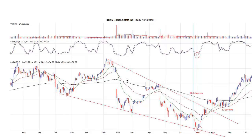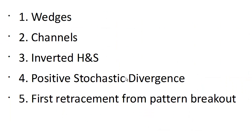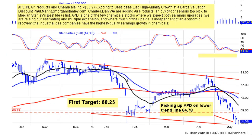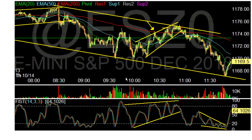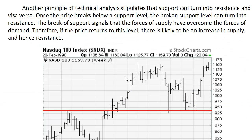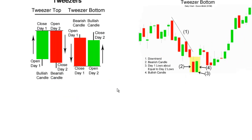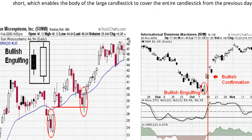Plus, there's actually another wild card we're going to talk about, channels. The other wild card I like to call the reversal candles. And the reversal candles, like a bullish, we're going to go into them in a little bit more detail right now. We'll talk about the bullish engulfing candle.